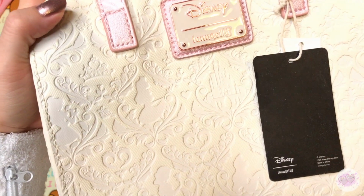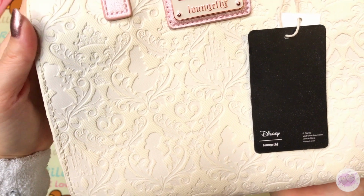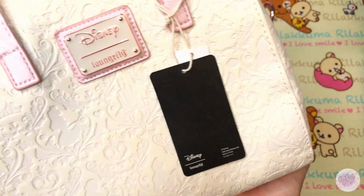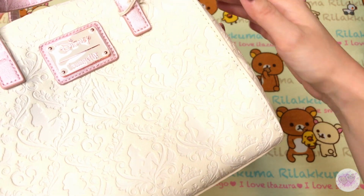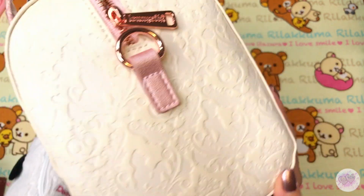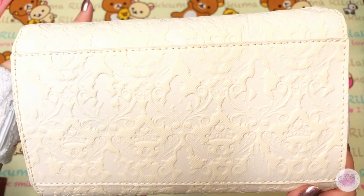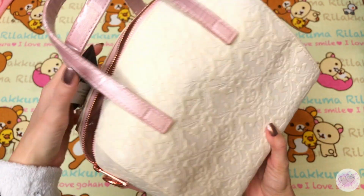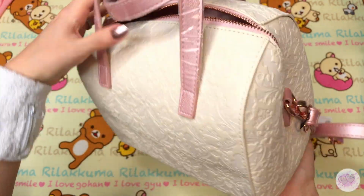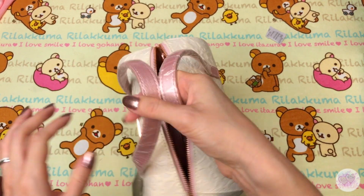That's really nice, and it's got all of our princesses on it. You see Belle and Aurora, Snow White, Ariel, and there's the castle. Let's see. Cinderella. Yeah, this is really nice. And it has the same print on the bottom. I'm really excited about this. I saw a few other people get this and I'd been debating looking for it myself, and now I don't have to.